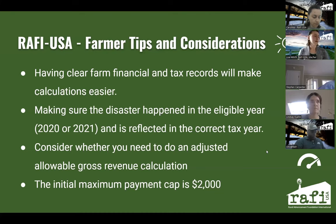Something to consider, like we've already mentioned: make sure you have a disaster that happened in one of the eligible years, so 2020 or 2021, that it's an eligible disaster, and that you are using your disaster revenue reflected in the correct tax year. Like Lindsay said, if you sold your crop in 2022 for 2021 crop damage, that's the tax year you would use to represent that revenue. You also want to consider whether you would need to do an adjusted allowable gross revenue calculation in order to fill out this form. Like was mentioned, if you're a new producer and didn't have any income in 2018 or 2019, you would definitely need to do that adjusted calculation.